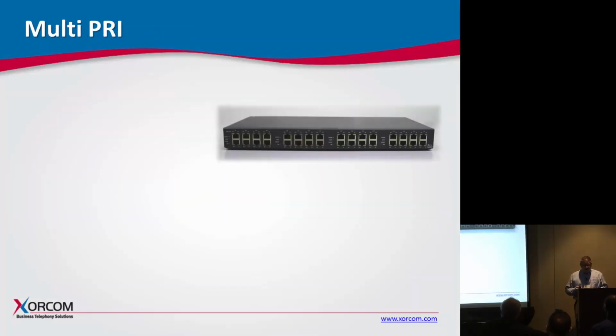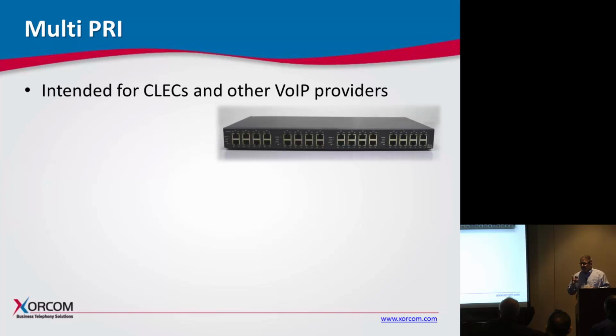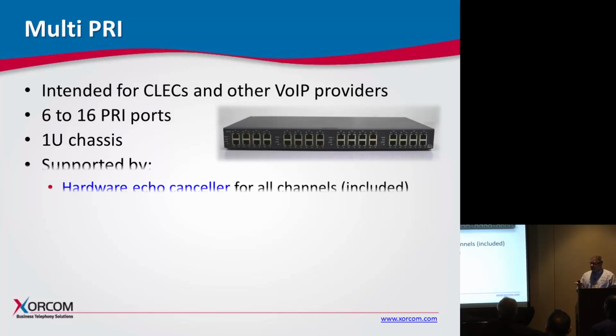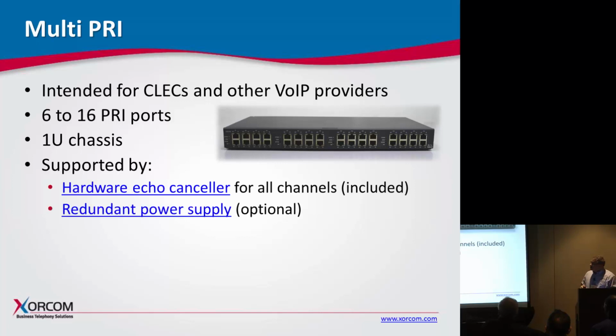Okay. We also have a high-end Astra Bank called the Multi-PRI. This is intended for CLECs and other VoIP providers. It supports from 6 to 16 PRIs. It's all in this one-U chassis that you see exhibited up here in front of you. It is supported by hardware echo cancellation on each of these modules.